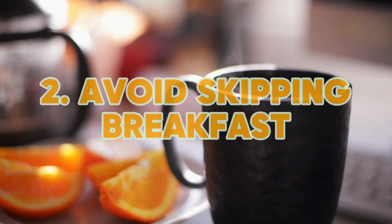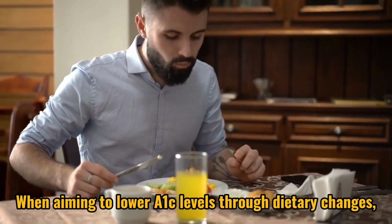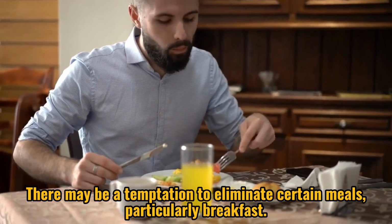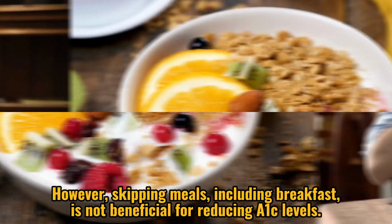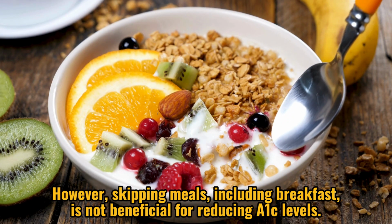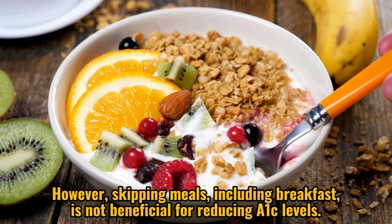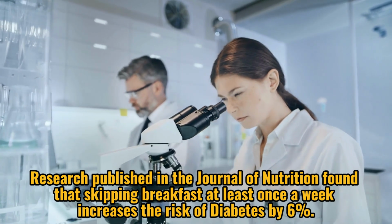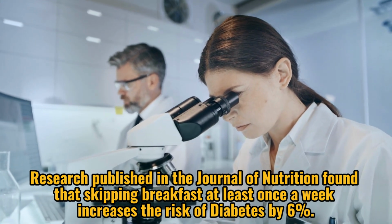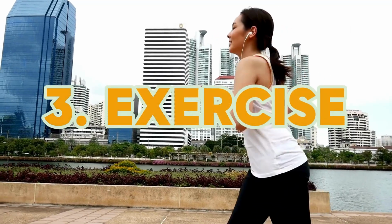Second, avoid skipping breakfast. When aiming to lower A1c levels through dietary changes, there may be a temptation to eliminate certain meals, particularly breakfast. However, skipping meals, including breakfast, is not beneficial for reducing A1c levels. Research published in the Journal of Nutrition found that skipping breakfast at least once a week increases the risk of diabetes by 6%.